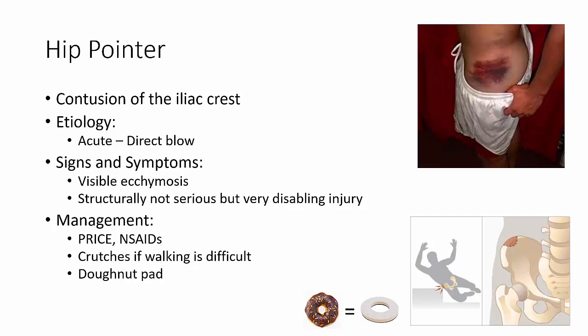Signs and symptoms include immediate pain, bruising, and swelling, obvious signs of weakness, spasm, and a rapid decline in hip or leg function, resulting in a decrease in the range of motion.